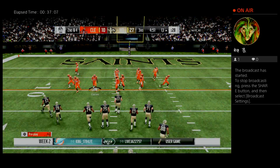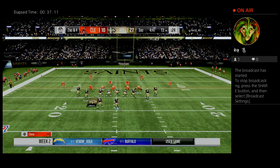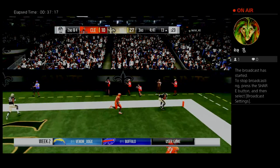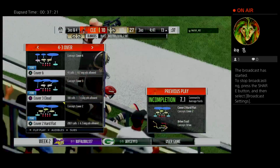Six yards was the pickup on the last completion, so here's second and 4. From the gun, it's Brees. And this is going to be incomplete. I'm going to need some help with this one.